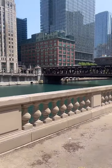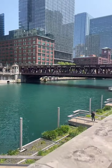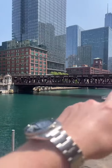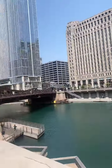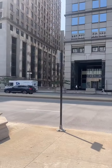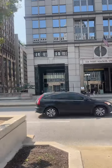I agree. The architecture tour is one of the best experiences I've ever had. There's a few different points where you can hop on a big tour boat that comes down the river, and they have a local guide that explains the architecture of Chicago, which even if I just do a little 360, you can tell it's pretty crazy. Our shop is actually just right behind this building, which you just saw.